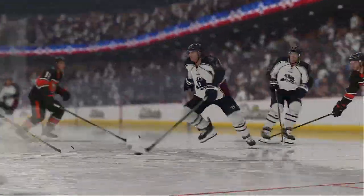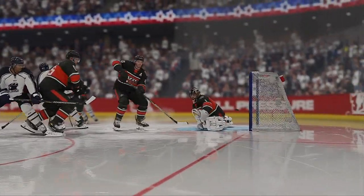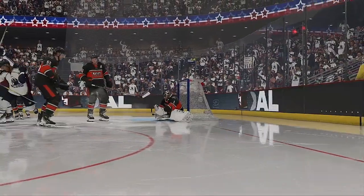That's what you call taking advantage of a fortuitous rebound, and you have to be able to smell it and sniff it out because he has great hand-eye coordination to be able to pick that one up and put it in the back of the net.